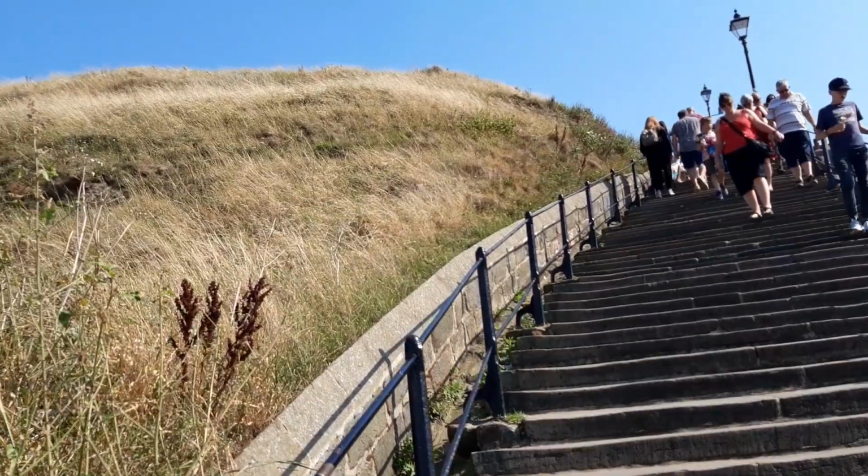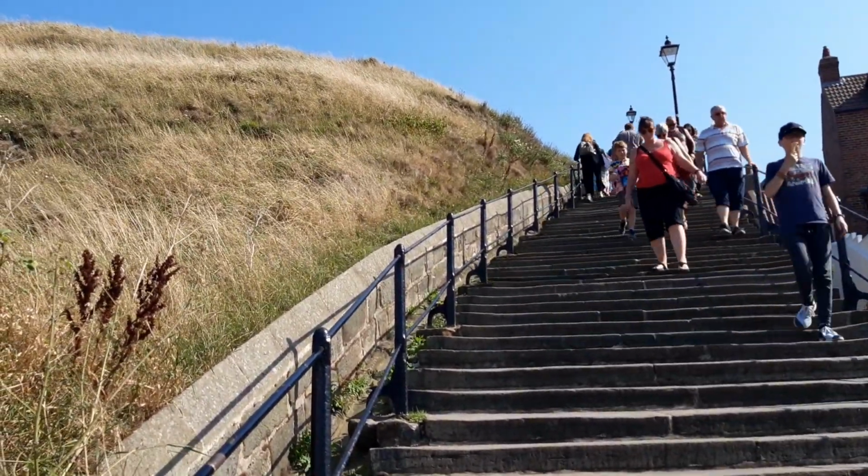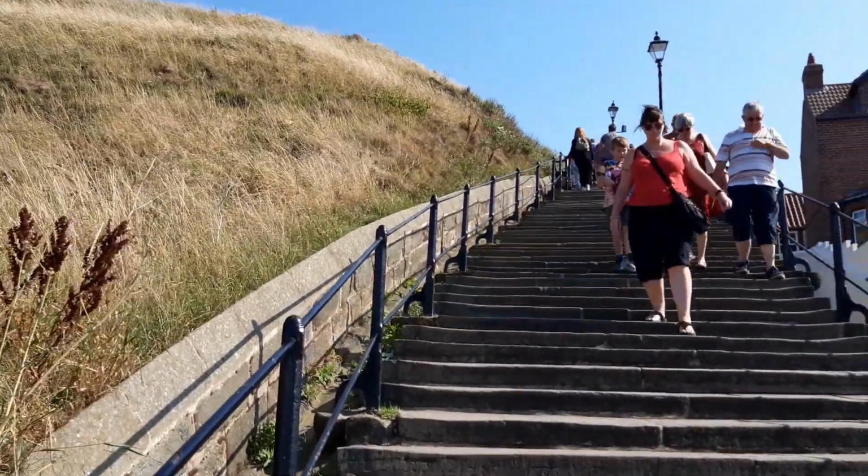Temperature is about 25 degrees. So this is going to be a challenging climb. So let's go ahead and do that.